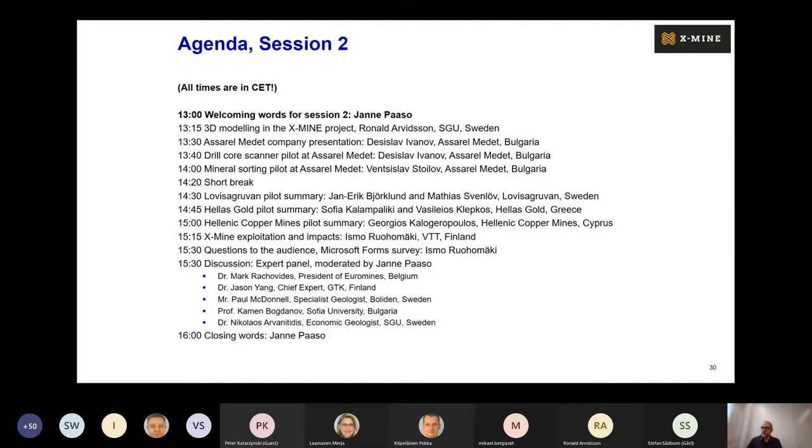And then Ismo Ruohomäki from VTT will tell about the exploitation of the XMine results and the impact analysis of the XMine results. And then at the very end of this session, we will have an expert panel discussion where we have several experts from the mining industry commenting on the XMine results and the impact of those results on the mining industry. And we will close this session soon after 4 p.m.